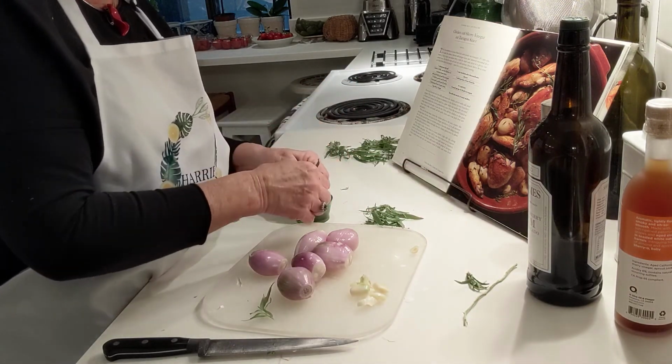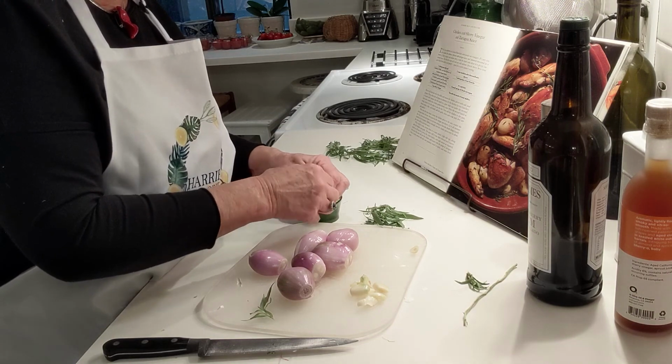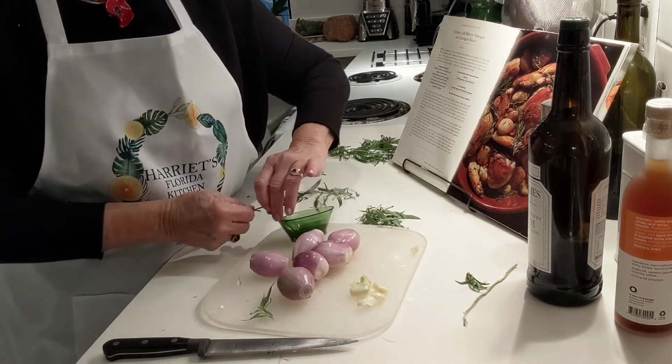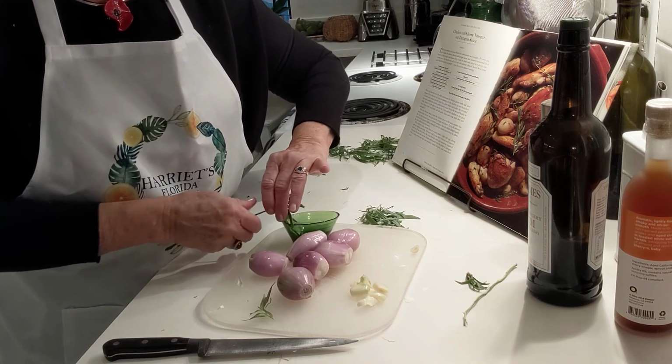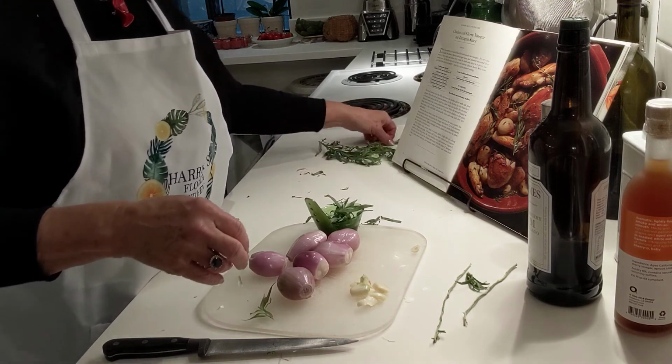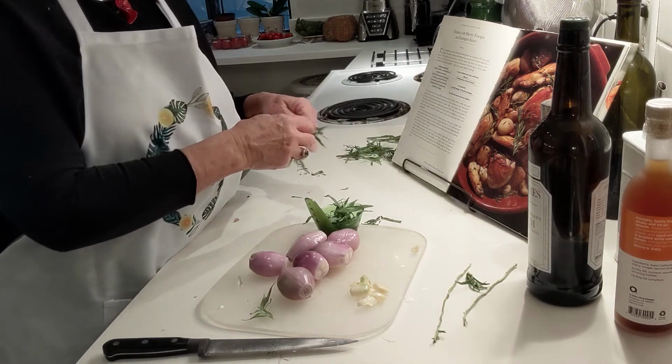I kind of stick the stick through, and it pulls some of the leaves off. But a lot of the tarragon you're going to leave in complete stems, because you're going to use it at the end. Anyway, you only need a tablespoon or two, depending on how much you're doing. I cut this recipe in half, so I only needed a tablespoon of the tarragon.